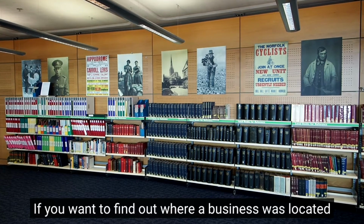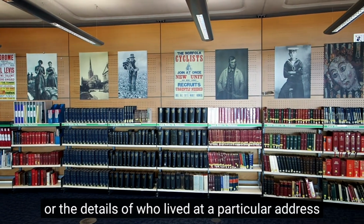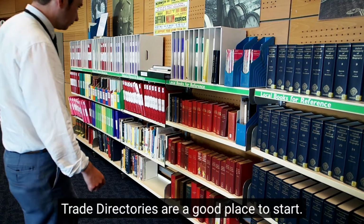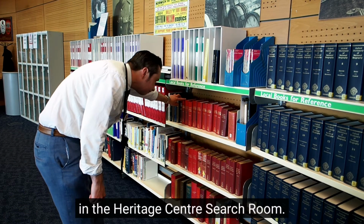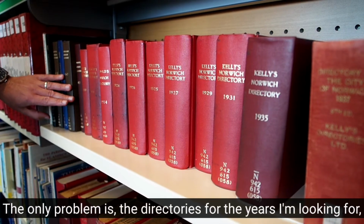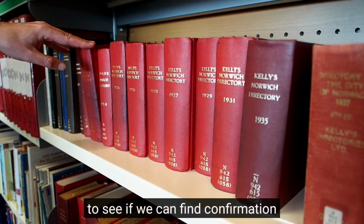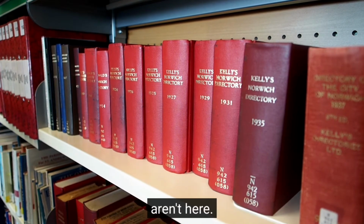If you want to find out where a business was located, or the details of who lived at a particular address in the Victorian period and into the 20th century, trade directories are a good place to start. And here's a selection of them in the Heritage Centre search room. The only problem is, directories for the years I'm looking for, the late 1850s, early 1860s, to see if we can find confirmation that Cayley set up his chemist shop in London Street, aren't here.